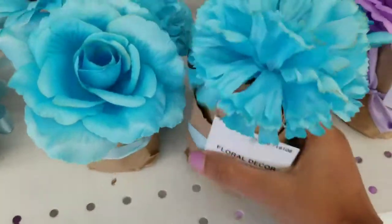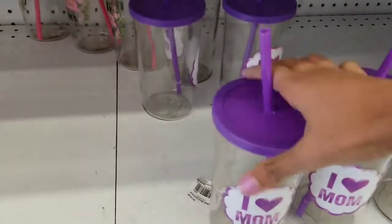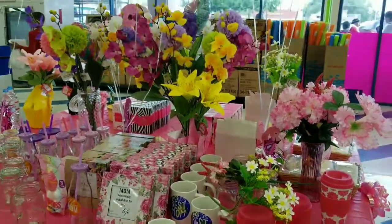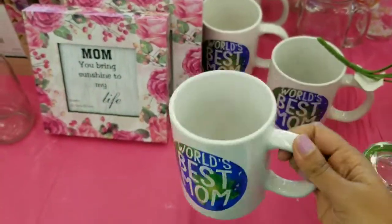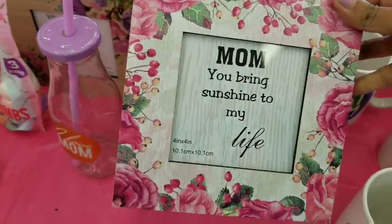Some floral decor. This table had a lot of the gifts for moms, World's Best Mom mug, and also the photo frame. They had two varieties.